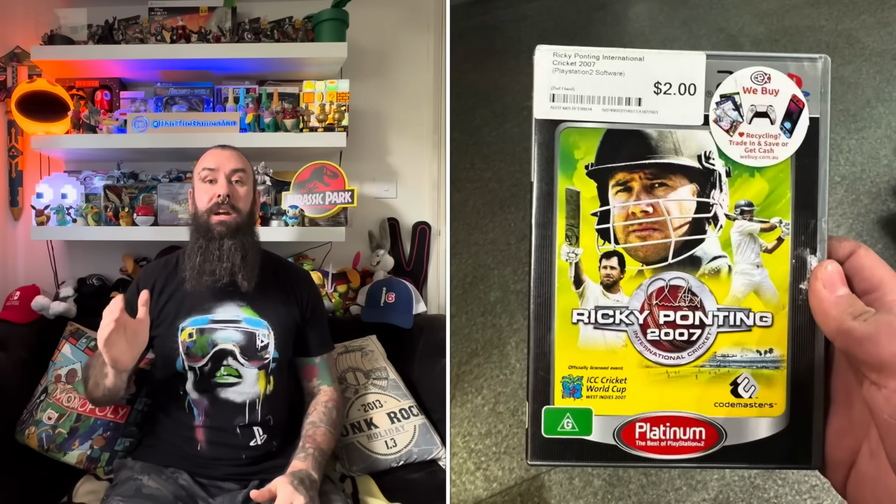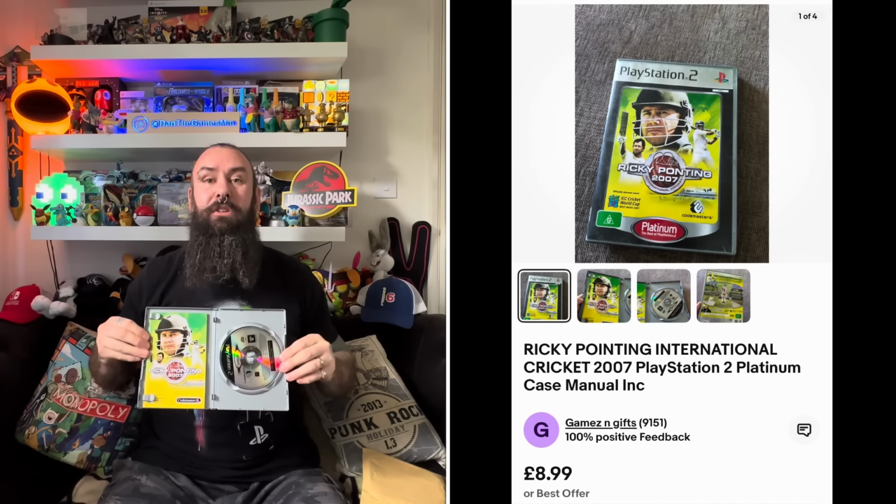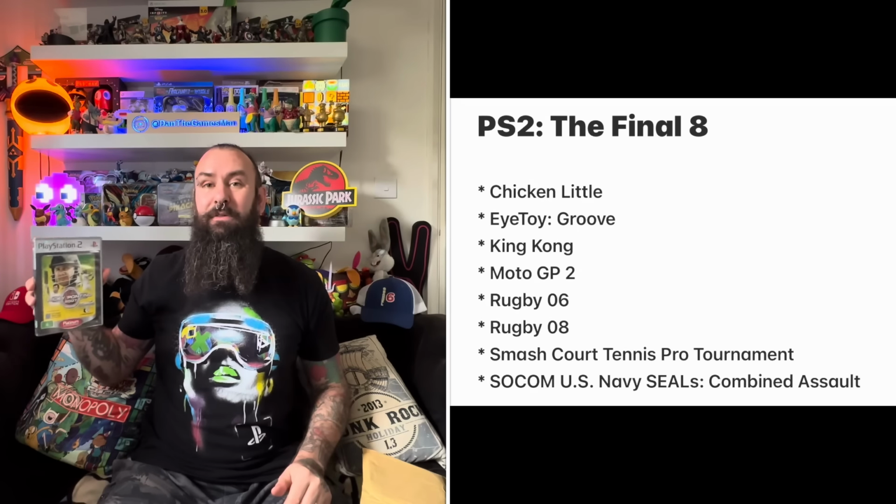Now, Alex did find a copy of Ricky Ponting Cricket in a local CX store, but unfortunately it didn't have the correct Platinum disc. But this is where things get strange. I managed to find a copy in the most unlikely of places. After we discovered the existence of Ricky Ponting Cricket 2007 for the PlayStation 2 on the Platinum label, I jumped on eBay just to see how much a copy would set me back. And imagine my surprise when I found on UK eBay this Australian copy of this game with the Platinum disc and manual here in the UK for a super cheap price. So obviously straight away I just jumped online and grabbed this one, which once again takes us down to 8 Platinum games left to find.